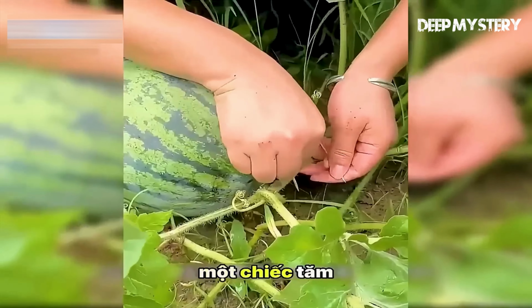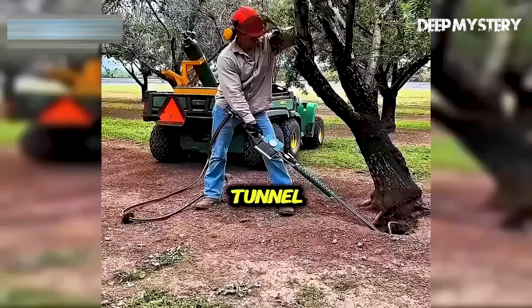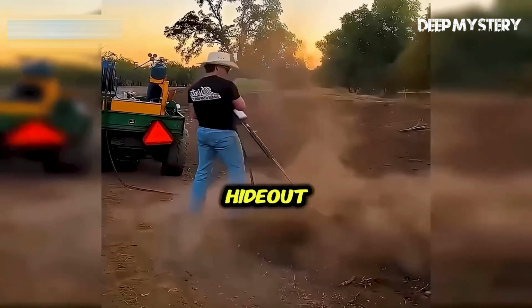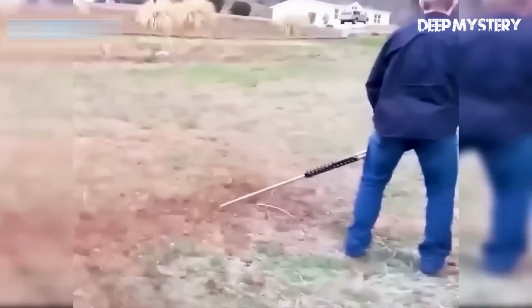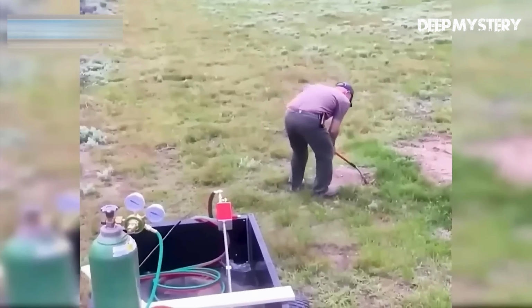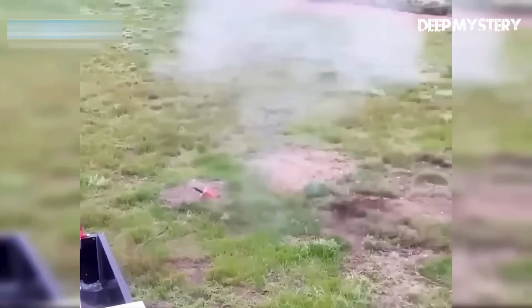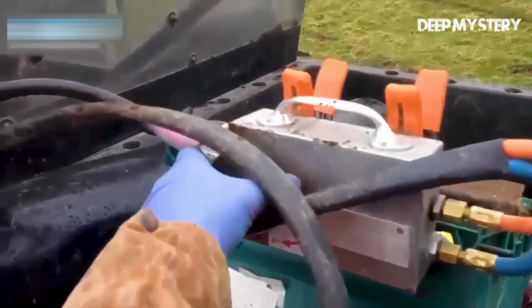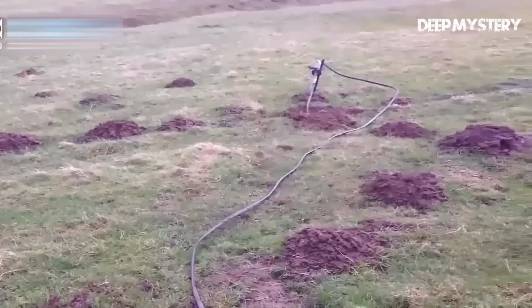Farmers in the US and Canada no longer rely on traps or shovels to deal with rats. They insert a tube into the burrow's entrance, fill it with gas, and pull the trigger. A loud blast kills the rats hiding inside and instantly collapses the burrow. And, of course, there is no need to mention that rats are the sworn enemies of our granaries, and this clever idea might just make you want to try it yourself.